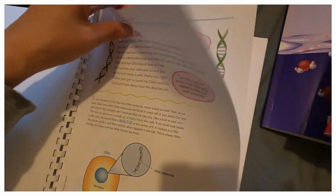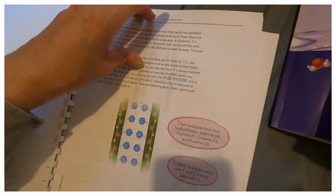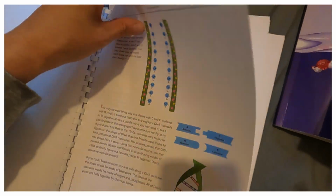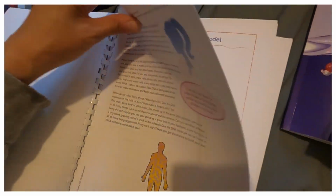But anyway, you get about 7 pages of content, and then the rest are just some activity. So 6 and then 7. And the rest is just activity. I just think there's better books on it.